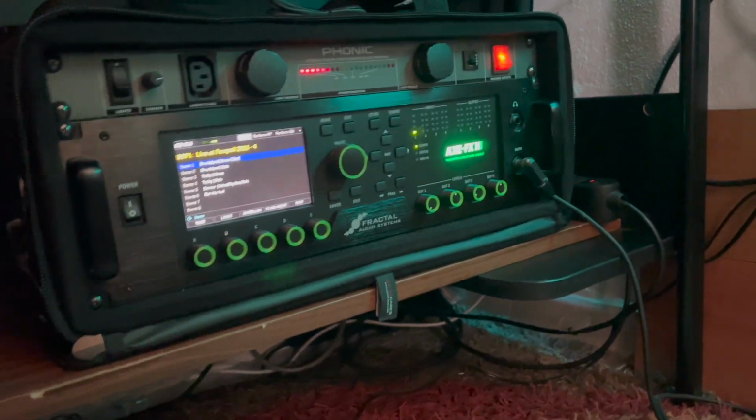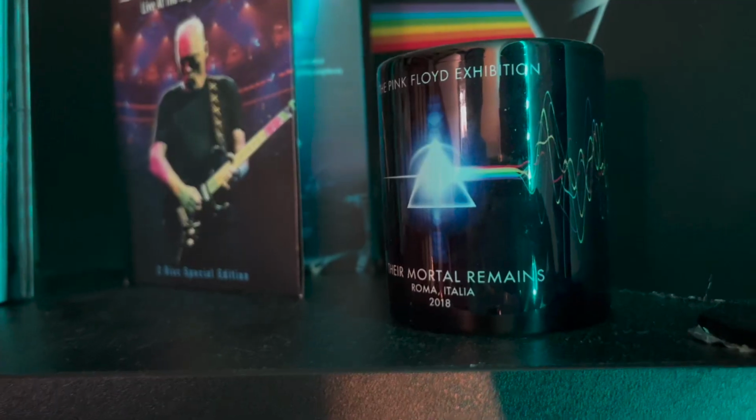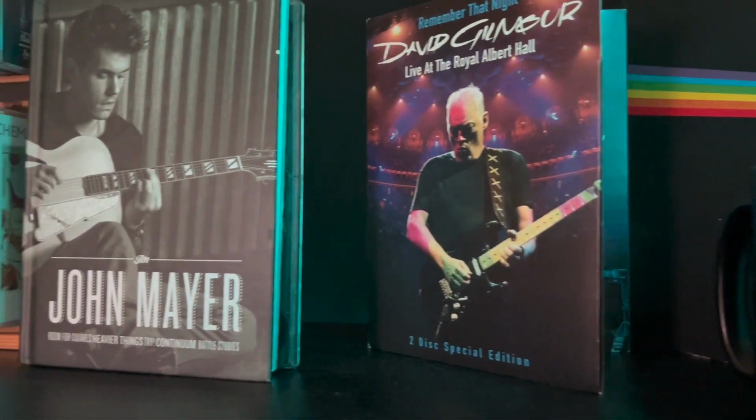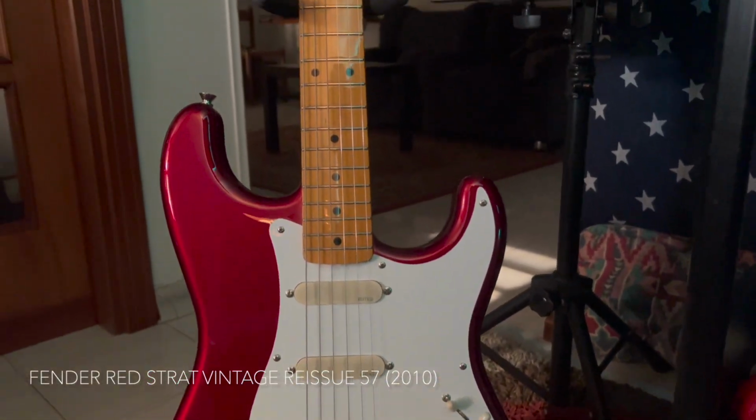Here you can see in the video my desk, my Pink Floyd stuff, my equipment, my amplifiers and guitars. My main guitar is the Fender Red Strat.